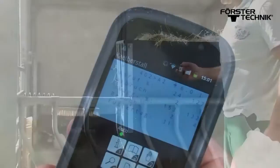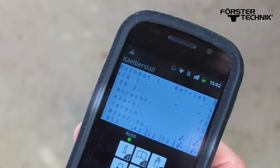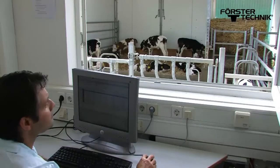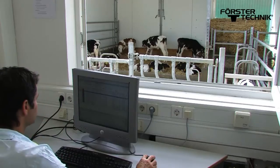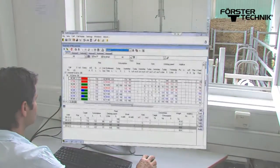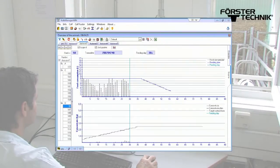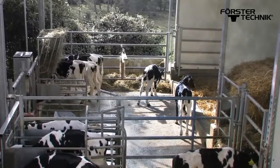Monitoring on the hand terminal or using a smartphone allows the quantity of feed consumed and the health parameters of the calves to be checked at any time. The Calf Manager makes it possible to display and evaluate the calf's development throughout the entire feeding period in graphical format on the computer. External factors also influence the calf's growth.